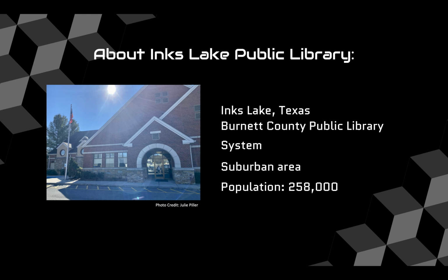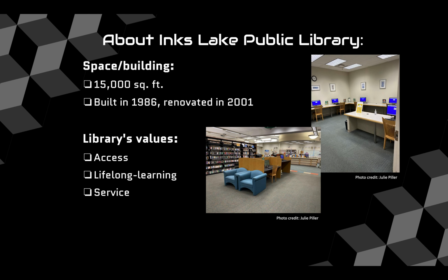Inks Lake Public Library is located in Inks Lake, Texas, and is part of the Burnett County Public Library System. This library is in a suburban neighborhood with a population of approximately 258,000. The Inks Lake Public Library building is 15,000 square feet. It was built in 1986 and renovated in 2001.